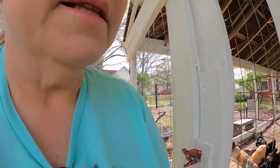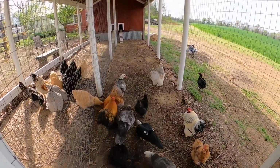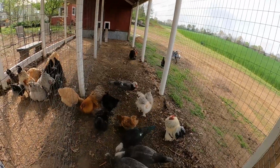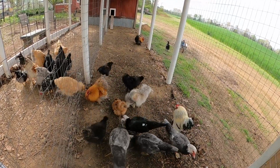If I had to guess, it's probably this little Silky right there. Probably the little brown one right there. That's probably her egg.